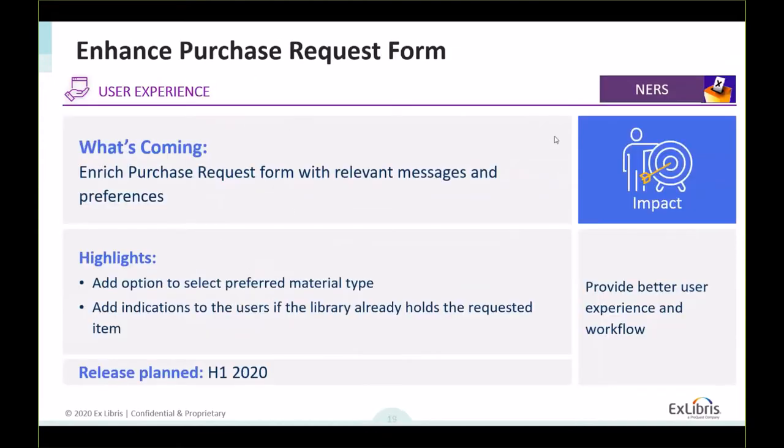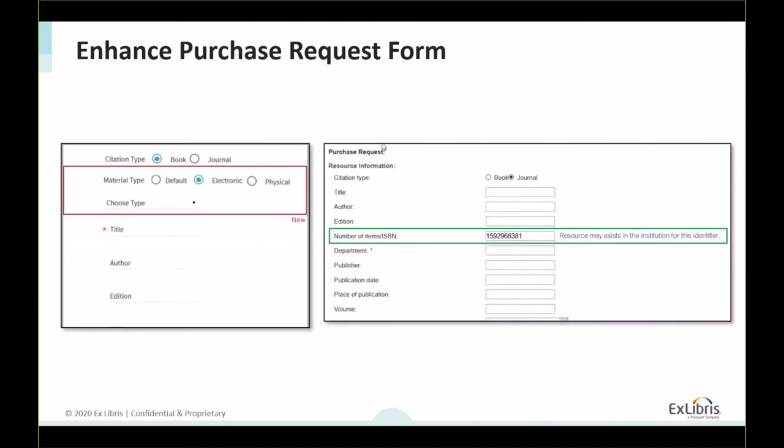Next is the enhancement that we are working on with the Alma team regarding the enhanced purchase request form. What we are planning in this area is to help the user better specify the purchase request by adding more fields, such as preferred material type, and also to help indicate to the user if the library already holds the material before they submit a purchase request. I will use a mock-up to share with you.